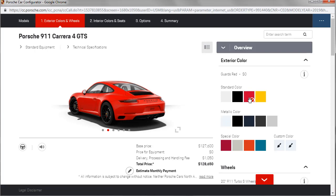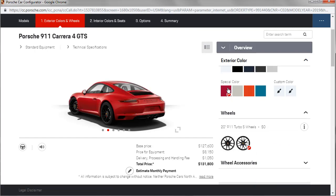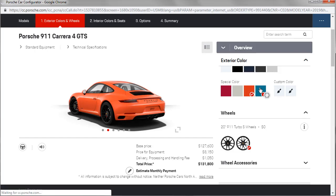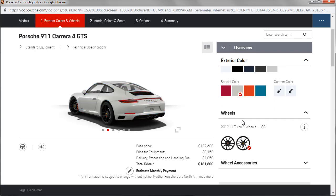There's the red. That was breaking up. There's the black. And there's the white. Now did we go through all these? There's the jet black. There's the Carrera white. Night blue metallic. We did do that. What's the special? Carmine red. Then we have the chalk. I'm really feeling the chalk. I've already done one in chalk, I think. What was that one called? Oh, lava orange and then Miami blue. Miami blue. Let's do the chalk. I want to do chalk.